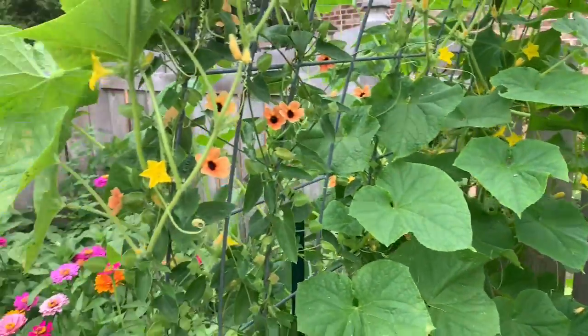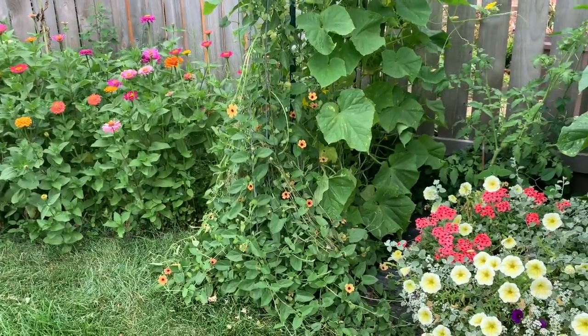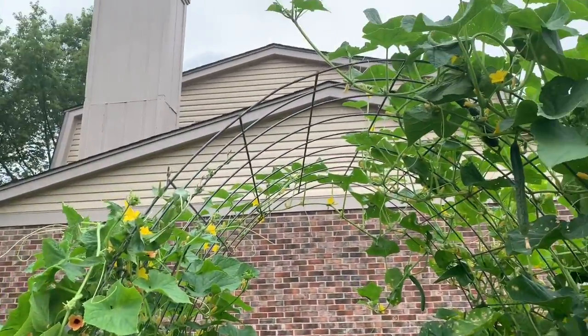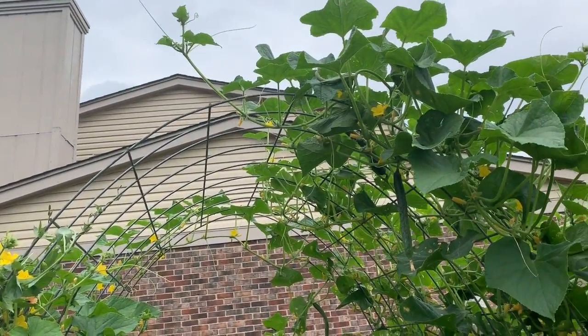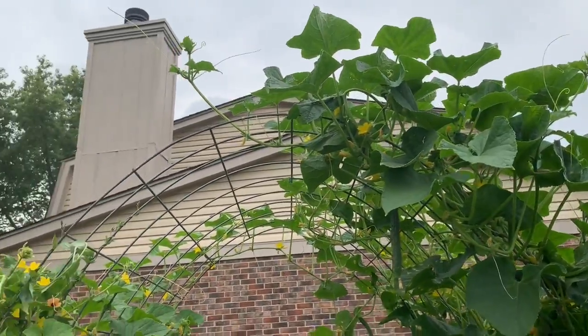Yes, and I have had to come out every morning. I come out and I shove the trailing ends in, like you can see two of them back there that need to be stuck in so that they'll go up. But they've reached all the way across, and it's just a fun addition to the garden.